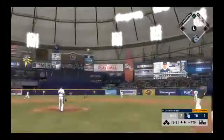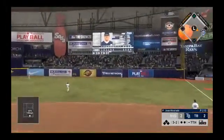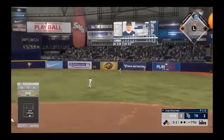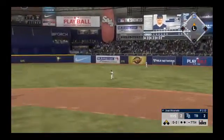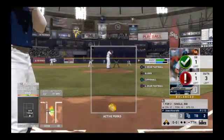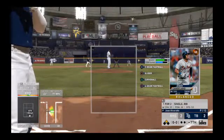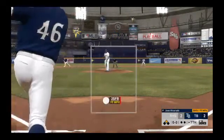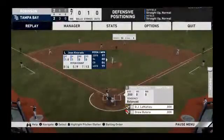Driven to deep right field. A ball that's carrying. But he has no chance to make the play. It's off the wall. And your go-ahead run is in at second base here with a leadoff double. Now batting, third baseman, Jamer Candelario.